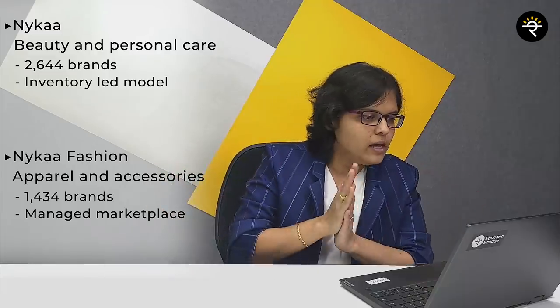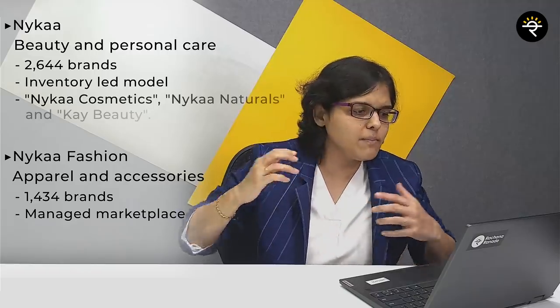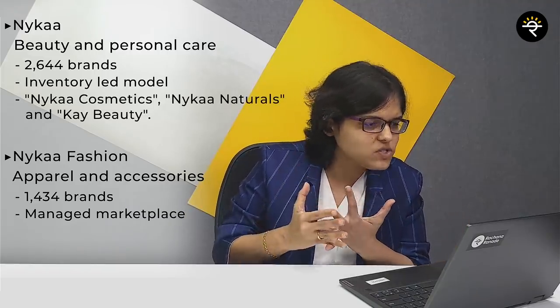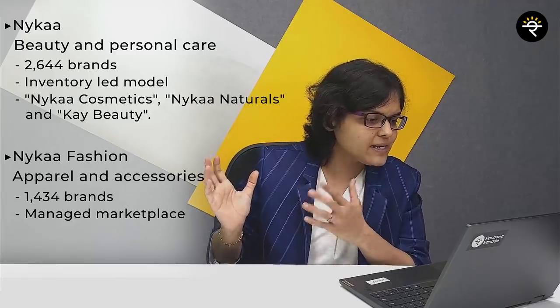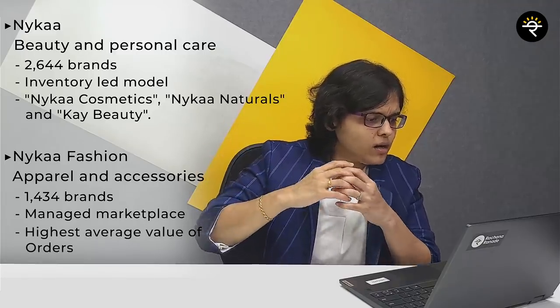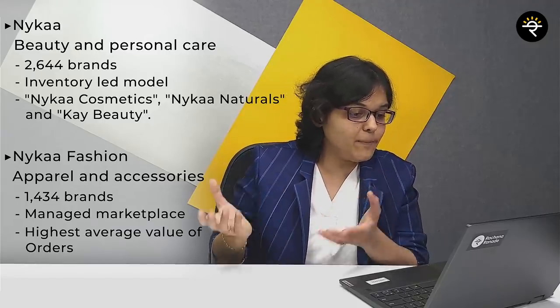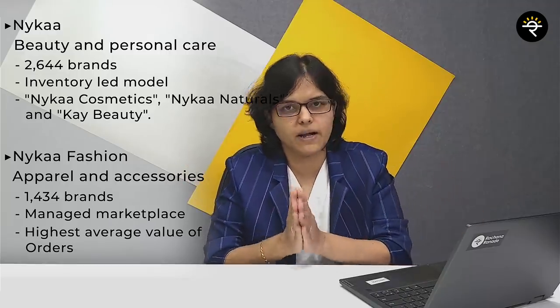Simple? All right. Just one more point I wanted to add in beauty and personal care is that they own various brands like Nykaa Cosmetics, Nykaa Naturals and Kay Beauty. One last point on apparel and accessories is that the average value of orders on the Nykaa Fashion mobile application and website is among the highest of the leading online fashion retail platforms in India.